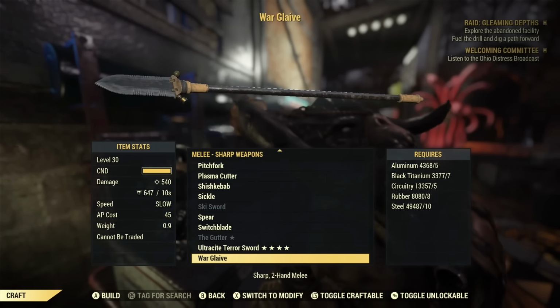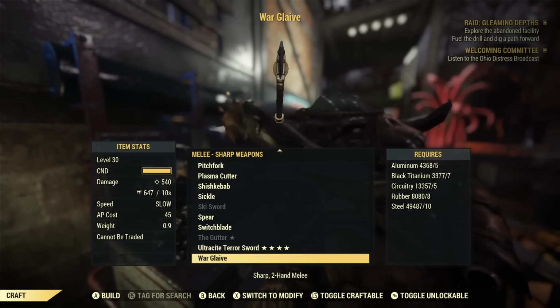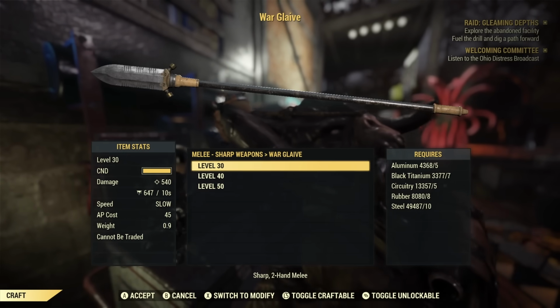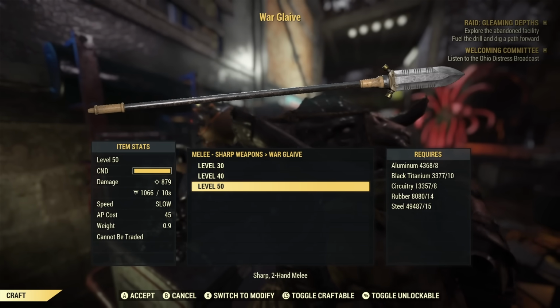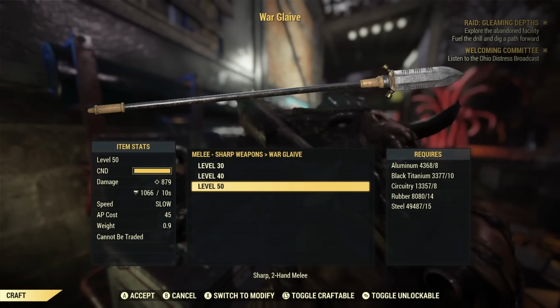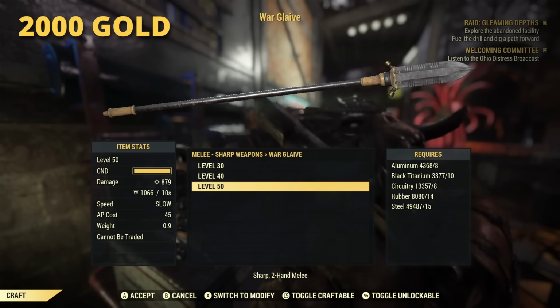Now, another melee weapon up for sale this week is going to be the Warglaive. What was once one of the best two-handed weapons in the game, it could very well still be, but I've never used it for quite some time. It does 879 damage for all the perks and everything I've got set up. Obviously, that will be different for you, depending on your perks and all that stuff. If you're a proper melee build, hopefully that number for you will be a lot higher, but that's going to be 2,000 gold bullion if you want to pick that up.